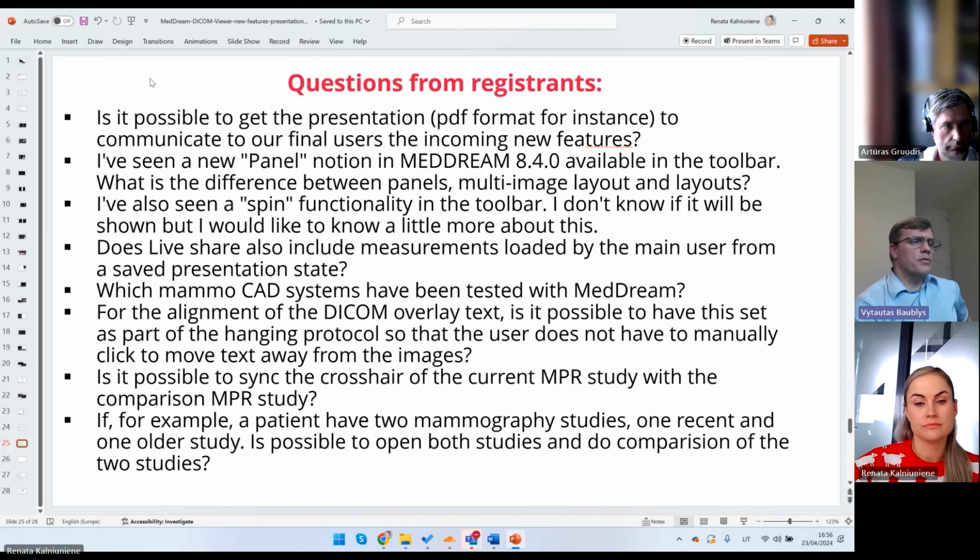Yes, this is typically done through the hanging protocols. As I said, especially for the mammography view, there must be a proper configuration of hanging protocols, which automatically move all the text and buttons to the sides, so that nothing is covered, and you can zoom or synchronize the views normally. So with proper hanging protocol configurations, this unnecessary data can be moved away from the image.